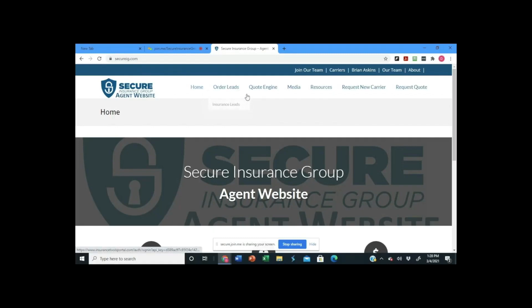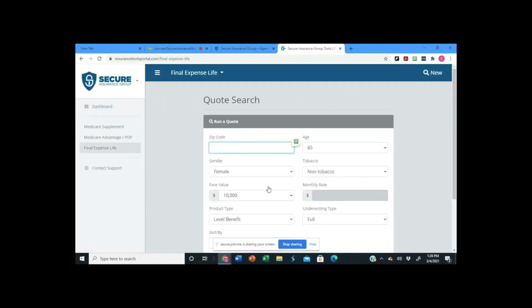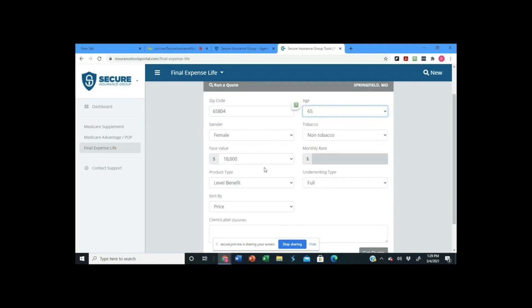So we go here to quote final expense. We go to secureig.com, click on quote engine, and that will take us to the page that allows us to pick which product we want to quote. I'm going to go, of course, with final expense live. Now, zip code: I'm going to put in our great city of Springfield, 65804, and we'll start with a 65-year-old female, non-tobacco, and I'm going to go with a $10,000 policy, and I'm going to do level benefit. Now, this says full underwriting, but you'll see the only two types you can choose from are full or guaranteed, and we want to go with full here.